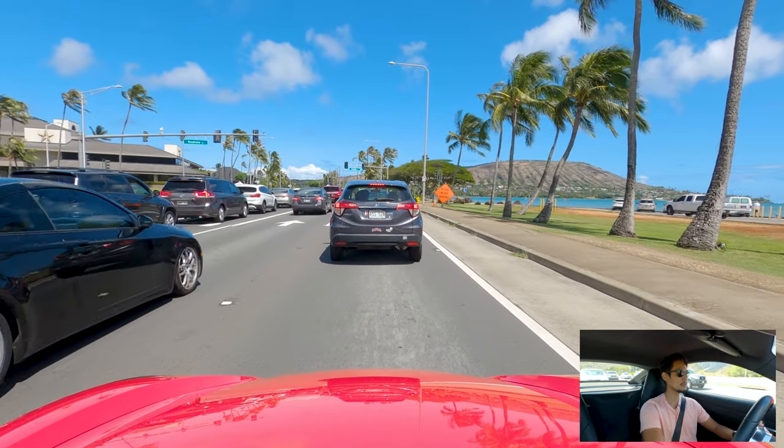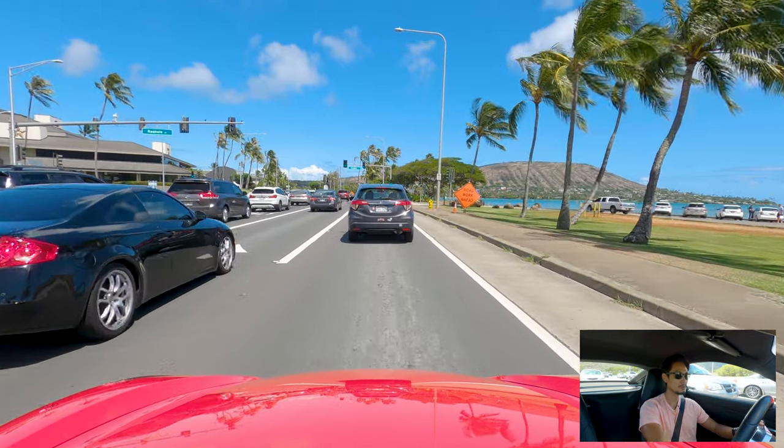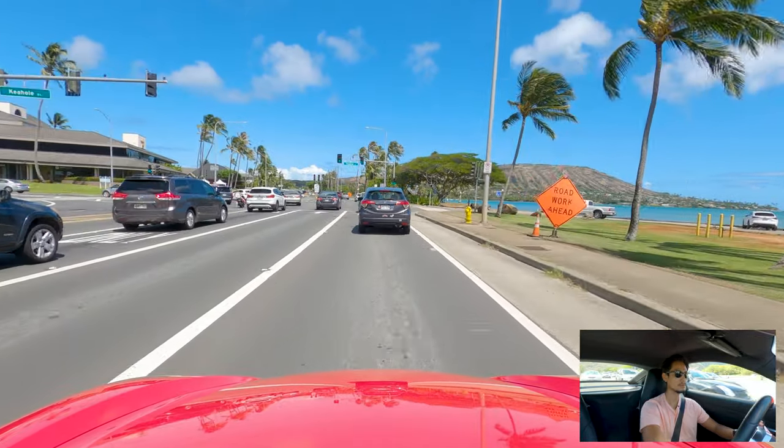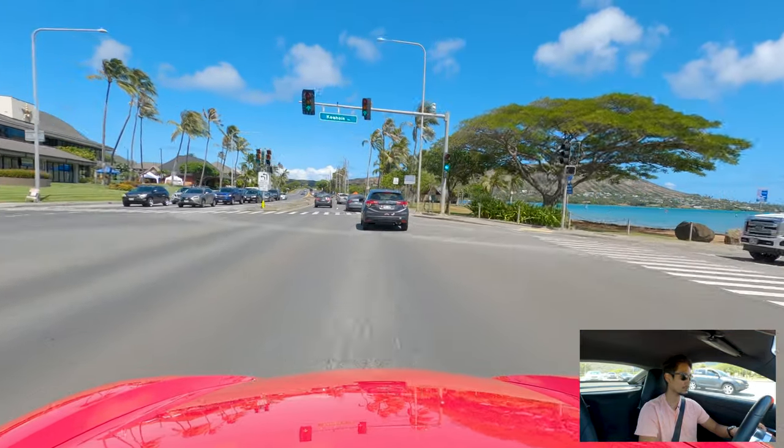I think we can see that water main break coming up soon. We're going to have to merge to the left. At least it didn't close the road entirely.